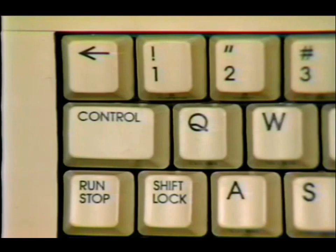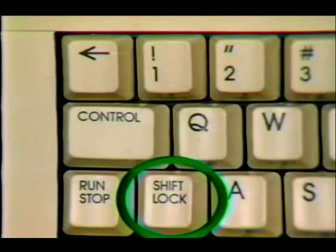Computer ease is so tough to figure out, huh? Okay. Next to the run stop key is the shift lock key. Now, if you've ever been around a typewriter, you know that the shift lock key will lock the shift key down so you can type in all capital letters. If you don't know your way around a typewriter, well, at least you know what the shift lock key is for. Below the shift lock key is a control key found only on a Commodore.